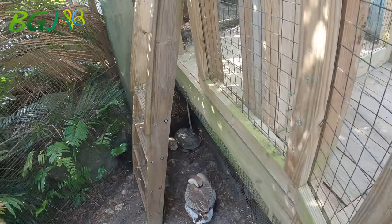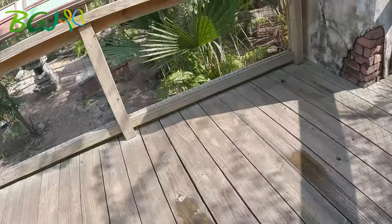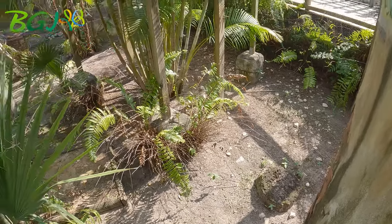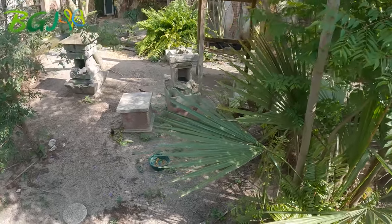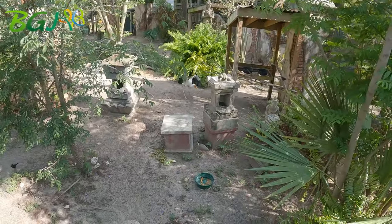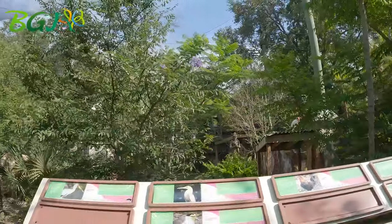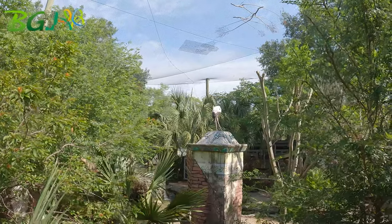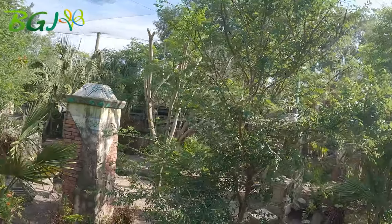Oh, that's a goose, probably. And there's a turtle back there. Turtle. There it is. Yeah, one of them. It could be up there too. Yeah, one, two, three. They just can't get out far. Yeah. I think he's got a piece of paper or something in his wing. Yeah, one, two, three.